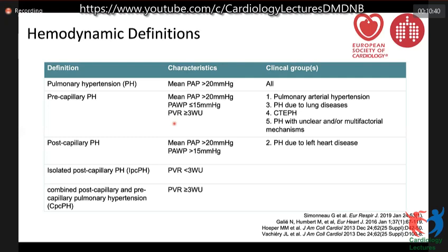So if you have a wedge of 15 and a mean pressure of 35, 35 minus 15 would be 20. And if you divide that by the flow, which is the cardiac output, let's say 5 to make it simple, then 20 divided by 5 would be 4. So this would be a case of PVR greater than 3, precapillary pulmonary hypertension. And in this category, there is pulmonary arterial hypertension, called PAH. And you see there is a 1 and a 3. So the 2 is out because the 2 is postcapillary. Then there is PH due to lung disease, chronic thromboembolic pulmonary hypertension and the other forms.